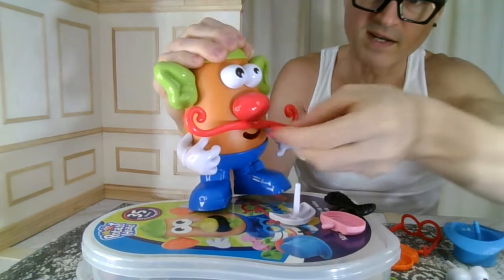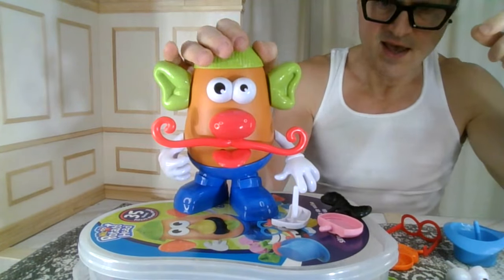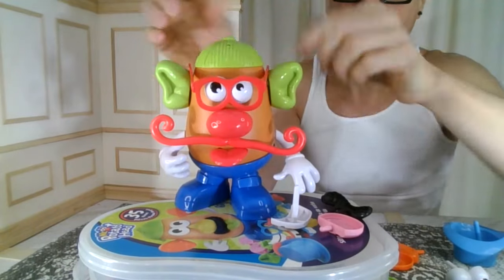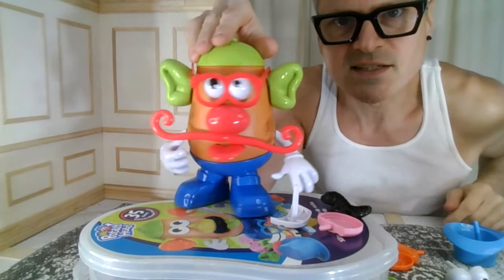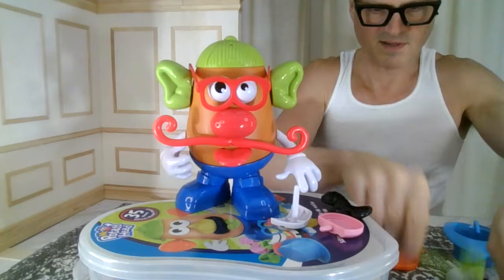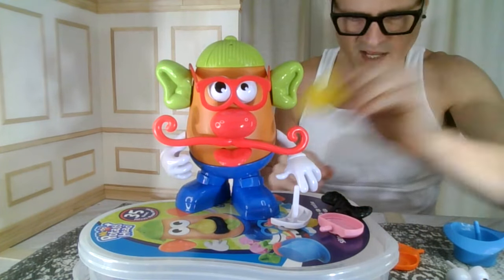Oh, we might as well go. We're gonna go all red face, and I think we're gonna stick with these eyes. Oh, and there's one other thing we can use. We can use the red glasses. So, see, I really do like to categorize stuff. Let's put these things. We use those. We use the arms. We use the yellow nose.